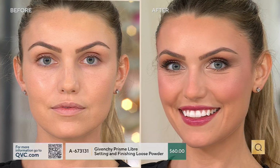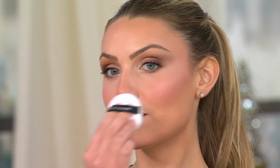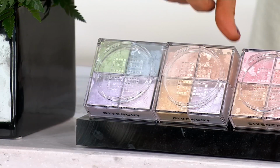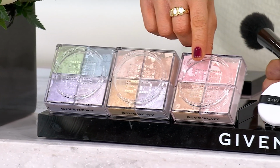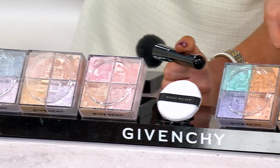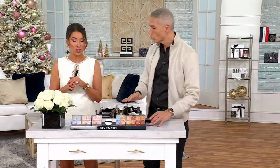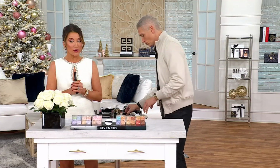Now, we're going to show you again really quickly your shades here on our set. $15 gets it home. A 673131 is your item number. So this is your fair. This is going to be your light, medium. Here is your medium, medium deep, and then deep. That's what we will have a day in all throughout the show. Again, check it out on QVC.com.